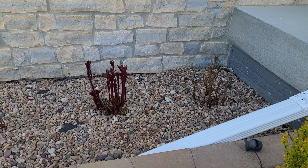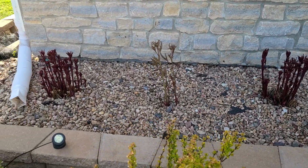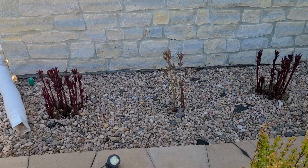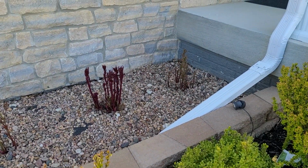Here are the peonies coming up, looking good. We've got white on the end, hot pink, white, hot pink, white.